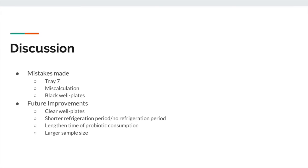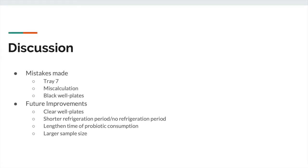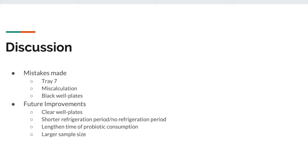In future experiments, the researcher might consider lengthening the time of the probiotic consumption. If the participants consumed the yogurt for a longer period of time, there's a possibility that the results would be significant. Also, a larger sample size must be obtained in the future to ensure validity. I was supposed to have 50 participants, but that didn't happen.